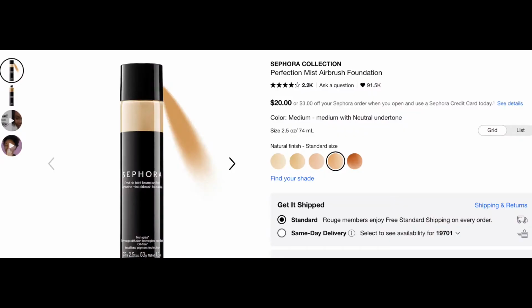Okay, moving on to foundation. Very excited. This was not on my wish list. It just jumped out at me. During the holiday sale, the Sephora brand, which is already an inexpensive brand, was 30% off. So I thought I would try out this Airbrush Foundation. It is an aerosol foundation. I'm shaking it up. I got it in the shade medium. I'm going to spray my foundation brush, and we're just going to go in.